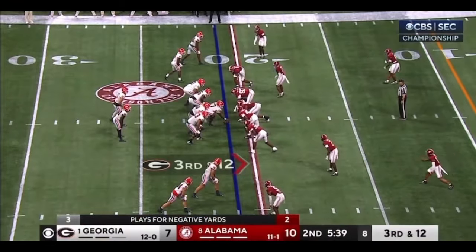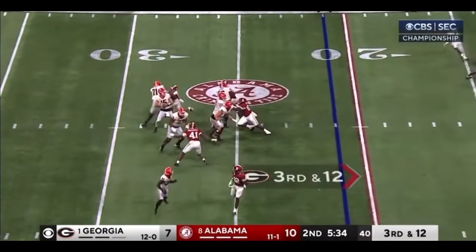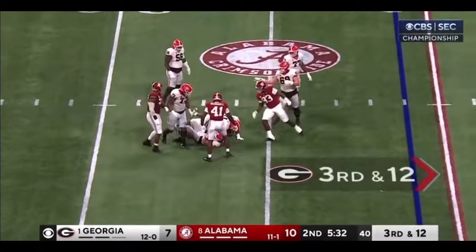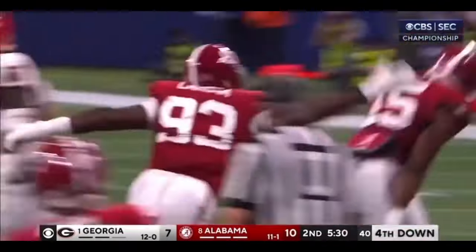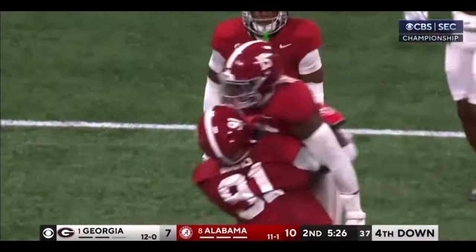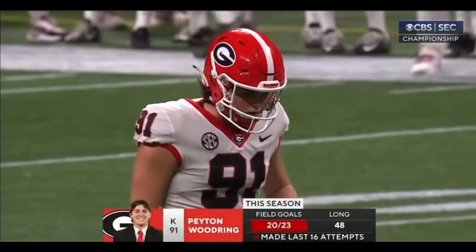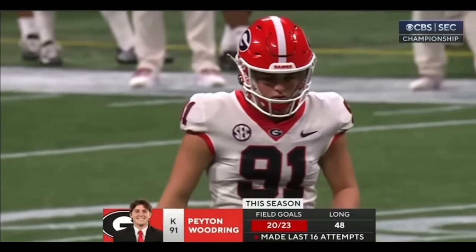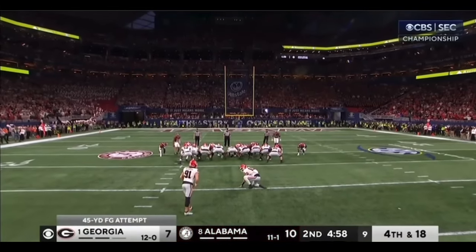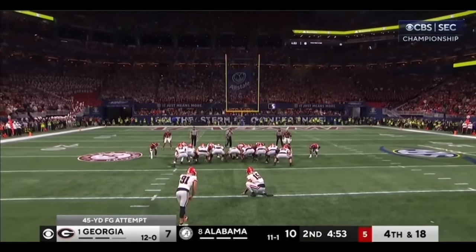3rd down and 12. Georgia's got to get all the way to the 9-yard line to pick up a first down. Beck, here comes the heat. Down he goes. They get to him, and it's Dallas Turner. The 2 guys that had to be a factor in the game. Peyton Woodring is a freshman. Had a little trouble at the beginning of the season, but he has come on now and hit 16 in a row. This from 45 yards away to try to tie the game.